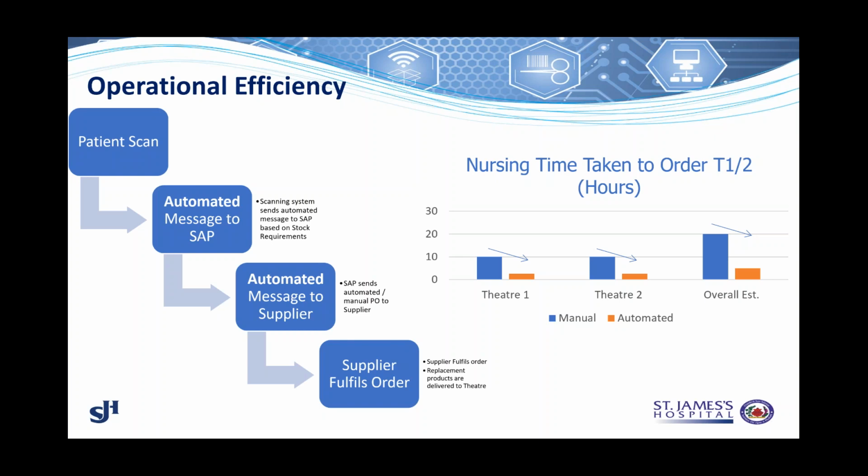And what we're trying to do is onboard more suppliers over EDI, so it will be a fully automated process then. So after a message or a PO is sent to the supplier, they will then fulfill the order and send the order back to the theatre.